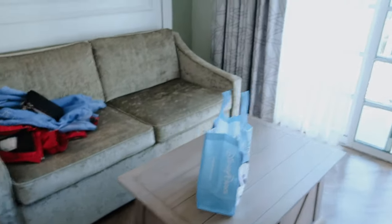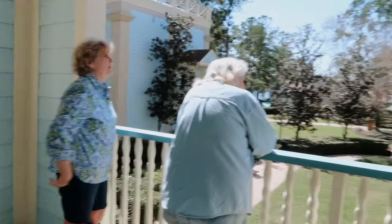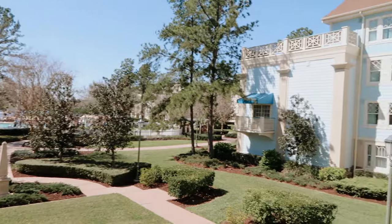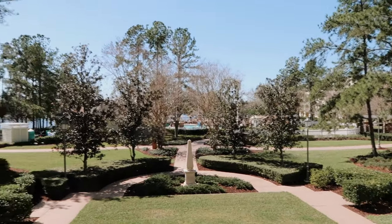This is a little sleeper sofa. And then we have the chest dresser here. And look at this view. That's really pretty today out there. There we go. Beautiful. So nice. Look, there's the other pool. We've never been to that pool. We'll have to try that pool out since it's close. Love little staycations.